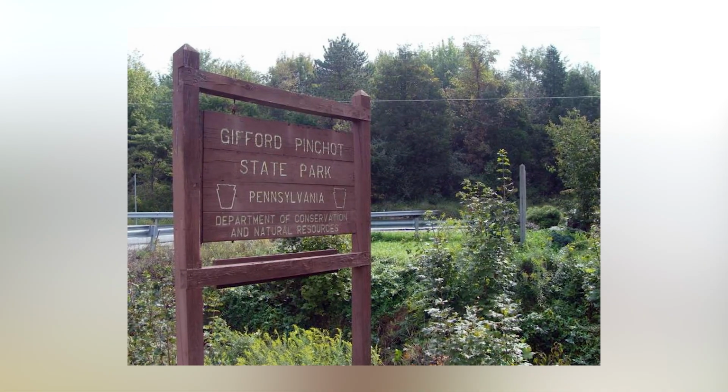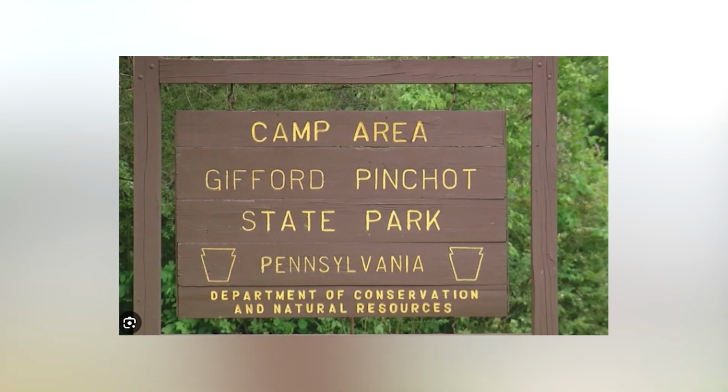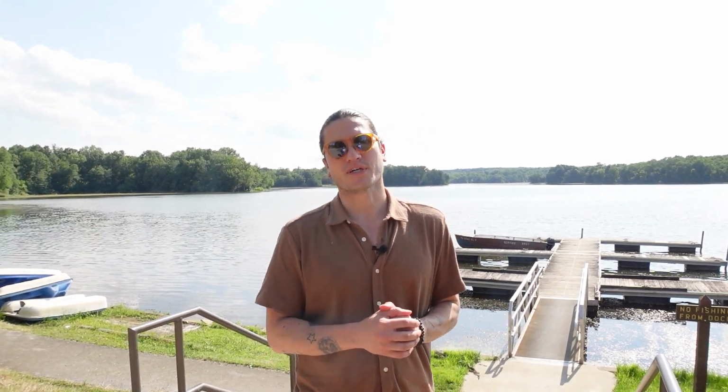We're here in beautiful Pinchot Park today, here in Lewisberry in northern York County. This is a state park named after Gifford Pinchot. Now, a couple quick words about Gifford Pinchot. He was the 4th chief of the U.S. Division of Forestry. Comes from a long line of forestry and natural resource conservation.